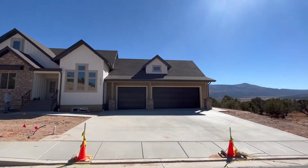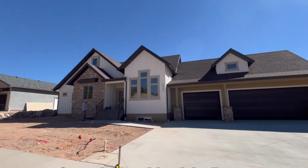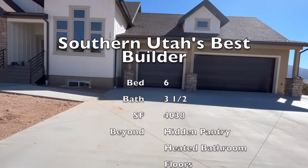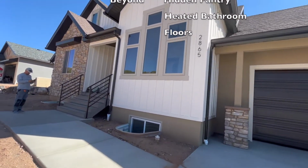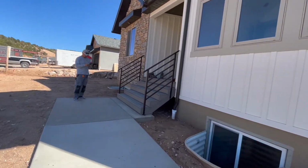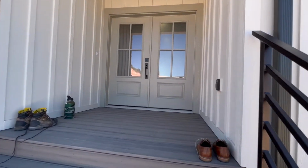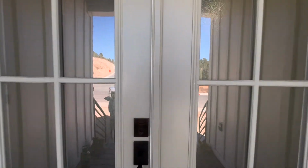Let's get into this beautiful property tour. Okay, we have a custom home in front of us built by Southern Utah's best builder in Cedar City. It's got 6 bedrooms, 3.5 bathrooms, 4,038 square feet. And some standout features would definitely be the hidden pantry and the heated bathroom floors. Keep your feet nice and warm in the cold times, really year round. And he really wanted me to know how much he put into this house. So enjoy, guys.